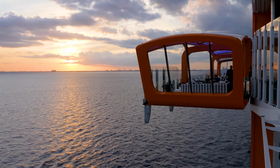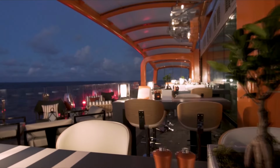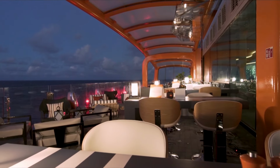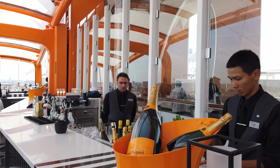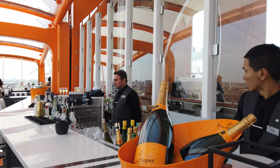The Magic Carpet, of course, has become something a little bit more innovative, so it moves up and down the ship, and what they do is they attach it to various restaurants. So for example, Rouen 5, it expands that. It can also go much higher up and it becomes its own bar and restaurant.